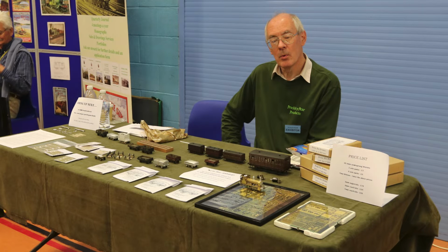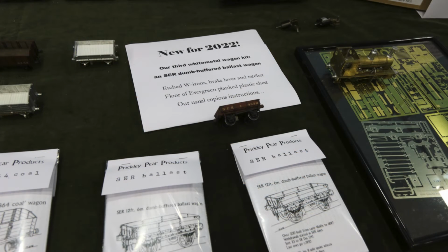Next is Prickly Pear Products, offering white metal and etched kits for locos and rolling stock. It's good to be able to see a specialist supplier such as this at the show, as they have no presence on the internet.